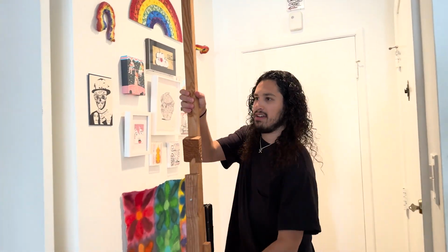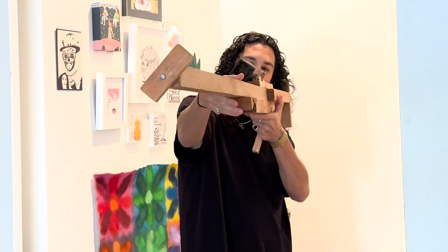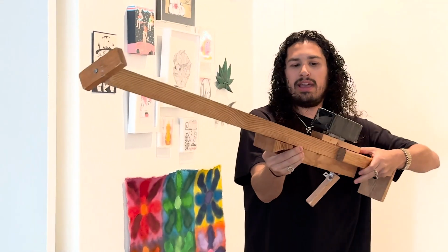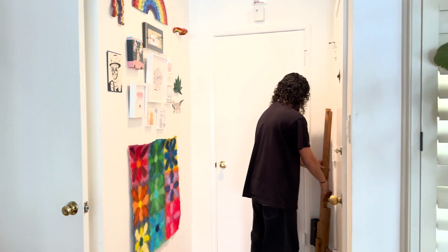I've got the Sasha Filimonov sniper. He made this for me to help me protect my place from scam callers or anyone else who's gonna come run up on me. Obviously it's not gonna actually hurt anyone.